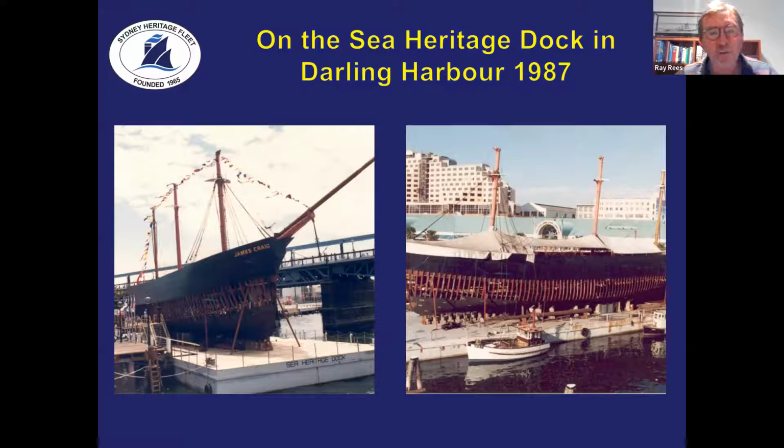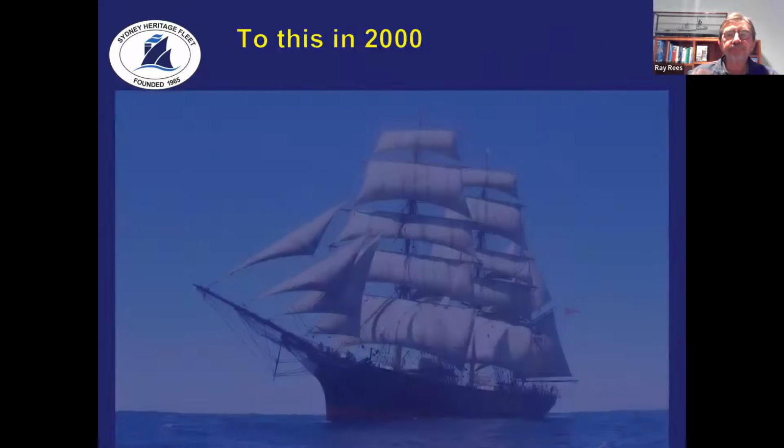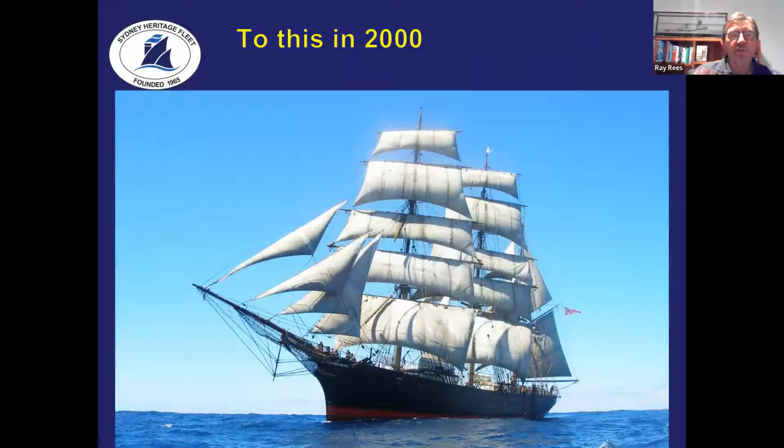And I'm sure a lot of you will remember her sitting alongside the Pyrmont Bridge in Darling Harbour for years, and you can see the plates stripped off and the ribs which exposed her. But eventually she was wanted to get her going by the bicentennial in 1988, but that didn't come to pass. But eventually she got to sea in the year 2000, and we still regularly sail her now.